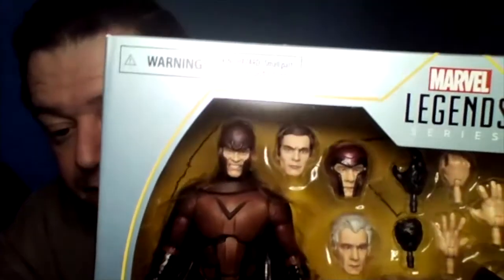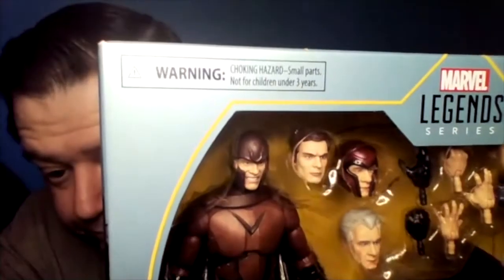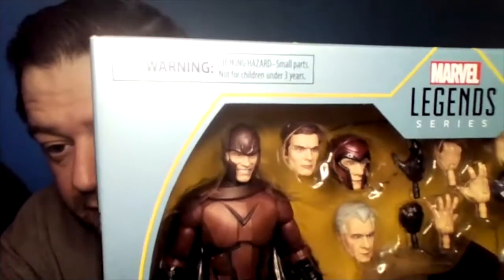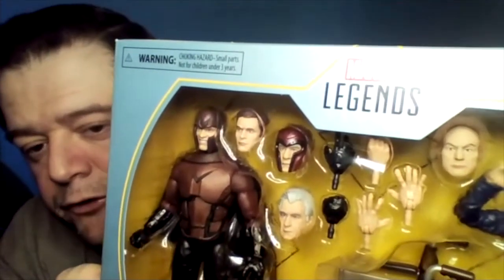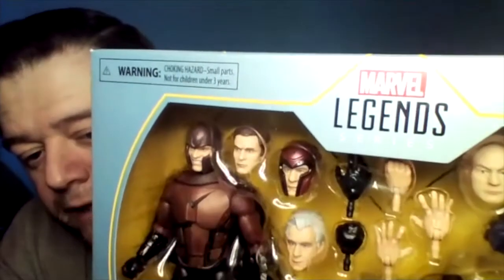Which ones are you talking about? Ian McKellen, or any of the Michael Fassbender Magnetos? Yeah, you can see it. I mean, it looks more like one of the Trump sons than it does... But if you go back to Patrick Stewart, it's not as good as the newest sculpt that I think you have. But the Patrick Stewart ain't bad.